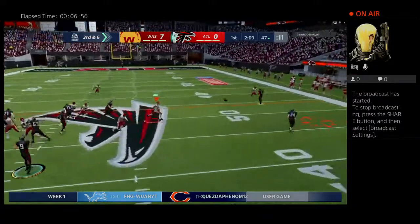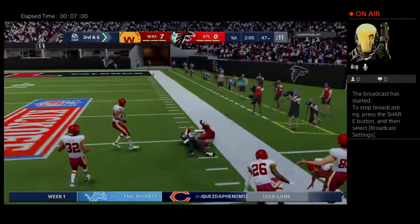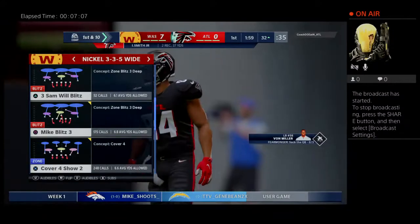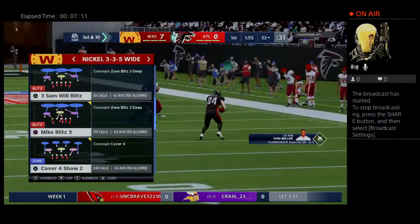On 3rd down, they're going to go with the option. This is out quickly to the right. Smith with a first down and more. And he's going to have a Falcons first down as they're able to get the 3rd down conversion. Great way to convert on 3rd down there. 21 yards the play.